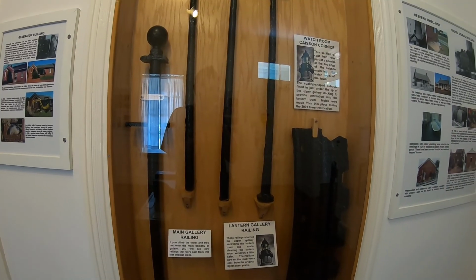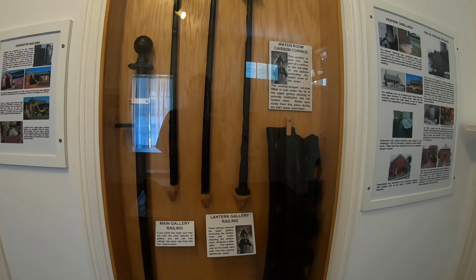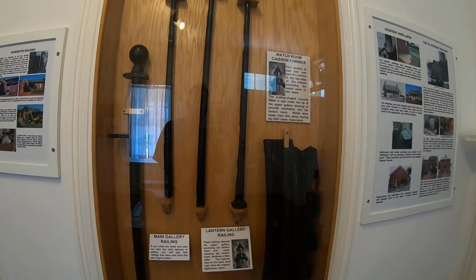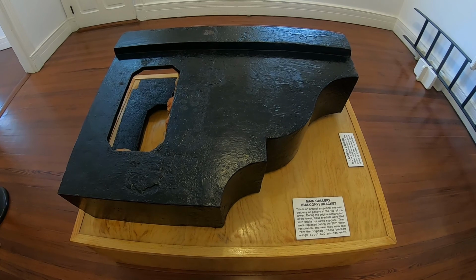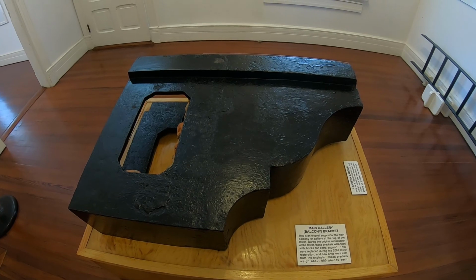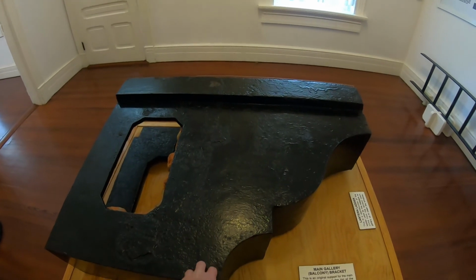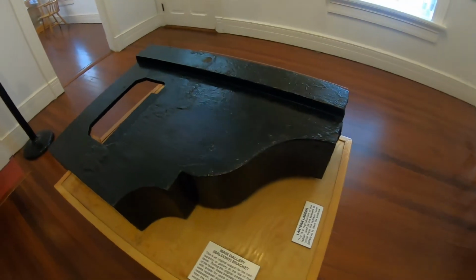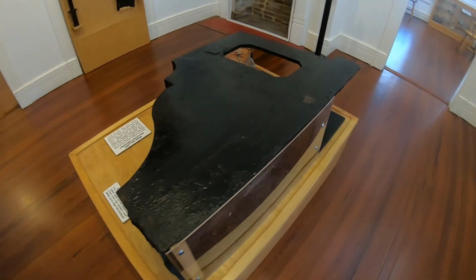This is original lantern gallery railing. This was at the very top of the lighthouse before it was restored in 2001. That's really cool. And this is a bracket from the balcony, again from the restoration of 2001. Prior to that, this had been up there quite a while. No telling what kind of history this bracket probably saw. How many lighthouse keepers, tourists.